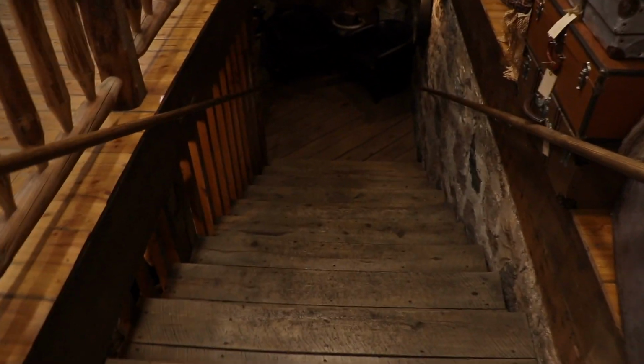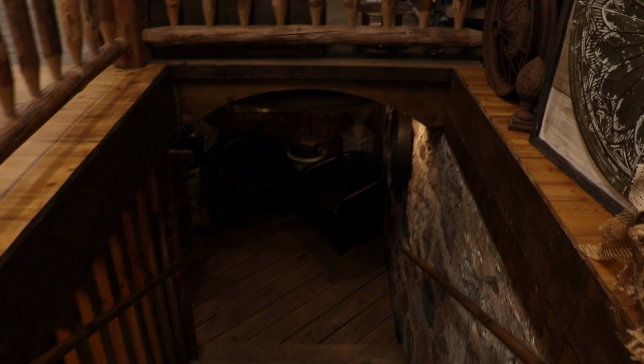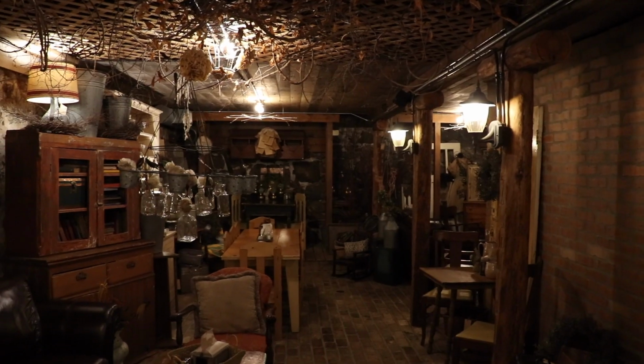Wow, this place is incredible. It looks like it just goes on and on. They have all these incredible little nooks and crannies.